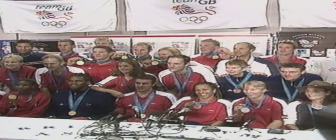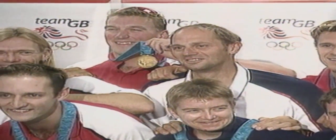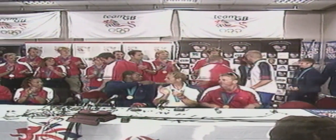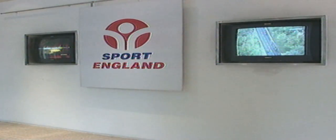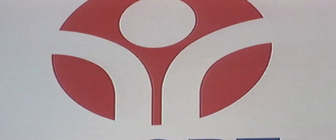Britain's Olympic team returned in triumph from Sydney, weighed down with 11 gold, 10 silver and 7 bronze medals. The 28-medal scoop was Britain's best Olympic performance in 80 years. After a disastrous result in Atlanta 4 years ago with only 1 gold out of 15 medals, Sport England, the country's sporting council, realised more financial support was necessary. In 1997, it instituted a multi-tiered programme of funding into Olympic sports.